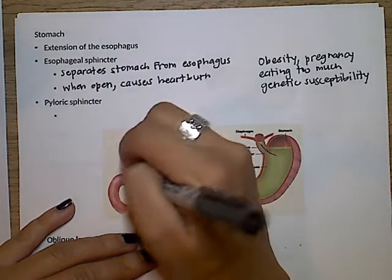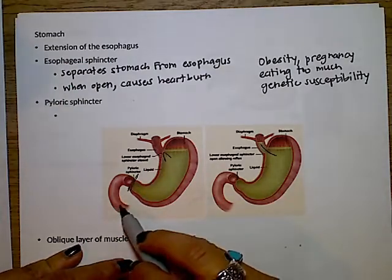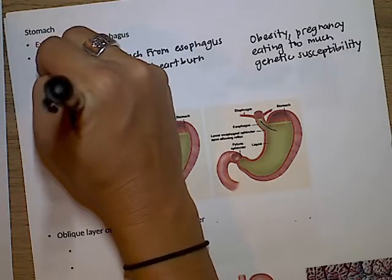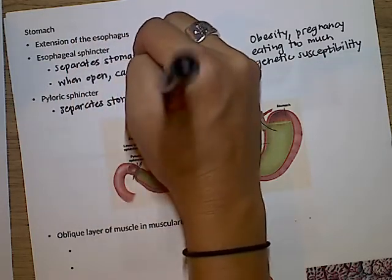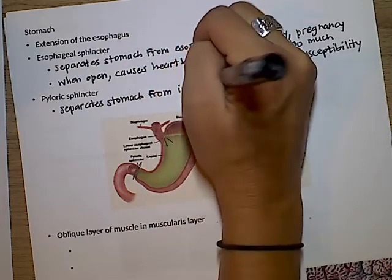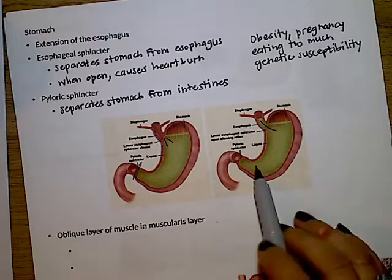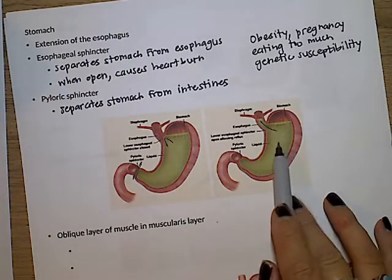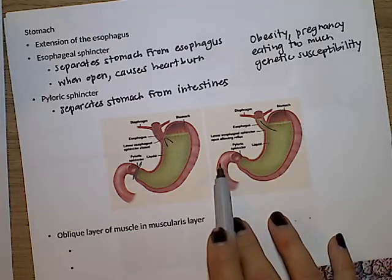And then we have another sphincter right here. So here's our stomach, here's our esophagus, and here is the start of the small intestine. And this is called the pyloric sphincter. It separates the stomach from intestines. And it allows a small amount of chyme, that's the food that you've eaten mixed with all the acid and juices in your stomach, into the intestine at a time. So you don't want this just rolling through. It needs to be controlled, and it'll just open every once in a while and let a little bit in.